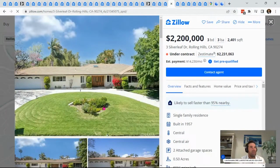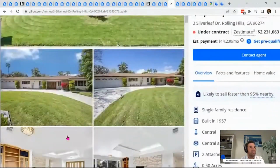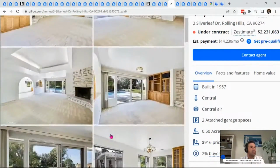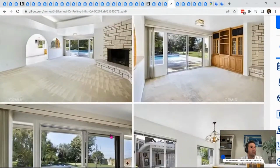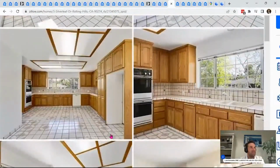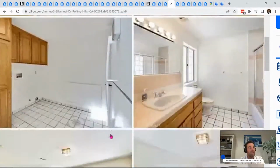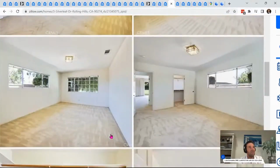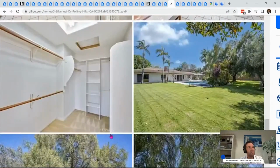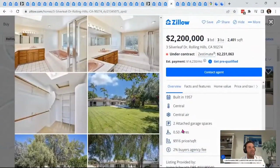Let's go to Silverleaf here in Rolling Hills. This is 2,400 square feet. My understanding is there's a few offers on this one. Let's see, this is at 916 a square foot. I think there were like 8 offers, and I think it went over 2.5 million. I heard the property is going to close at higher than 2.5 million, but look at the lot you're getting. It's half an acre, 2.2. I understand it went over 2.5 million for this Rolling Hills property.